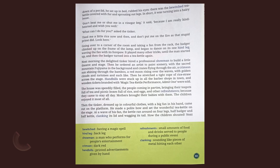Then the tinker, dressed up in colorful clothes with a big fan in his hand, came out on the platform. He made a polite bow and set the wonderful tea kettle on the stage. At a wave of his fan, the kettle ran around on four legs, half badger and half kettle, clanking its lid and wagging its tail.